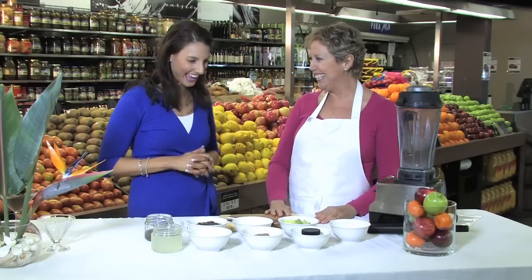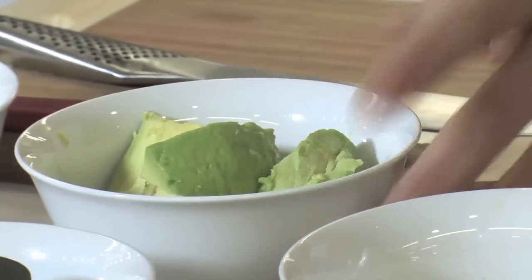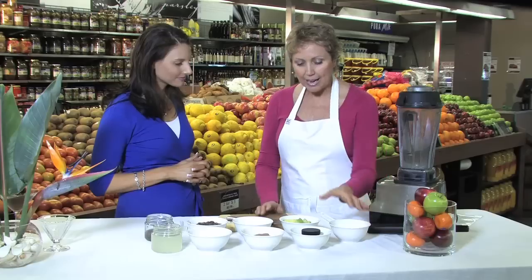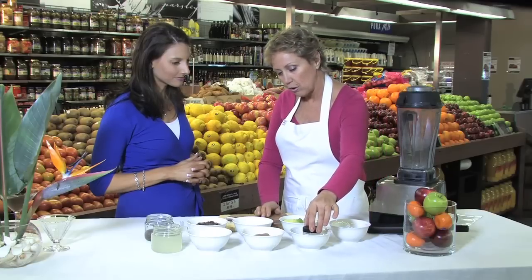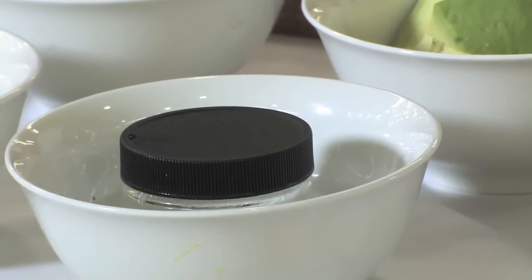Happy days. Okay, what's next? And we've got some lovely ripe avocado here. So that's going to give us the fluffiness of the mousse and some body, and then we've got some coconut oil, which I've just got melting in some warm water to keep it liquid.